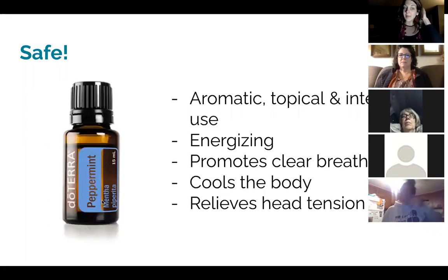And while you're thinking about how amazing that peppermint oil was, I just want to give you a couple more tips for how you can use peppermint oil. Okay. So it is an oil that you can use aromatically, topically, and internally. It's very energizing. Okay. It's a great pick me up. It promotes clear breathing. You felt that in your lungs. It's very cooling to the body if you have an elevated body temperature. And it also is great for dealing with and relieving head tension.